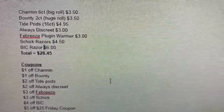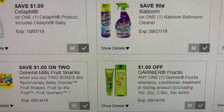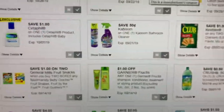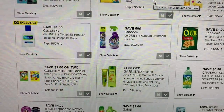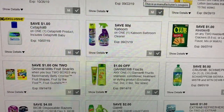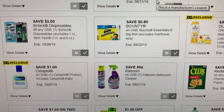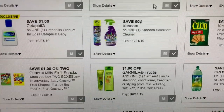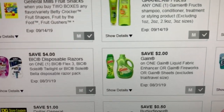So all you need to do, guys, is go onto your Dollar General app. And let's just say you don't have these coupons or you want to do multiple transactions. Create a new Dollar General account. All you need is another phone number and another email address. When you log in, you'll have new coupons to use. So make a new account if you don't have these coupons. If you want a new account, you don't have to, it's up to you.